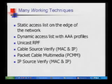Okay? There's cable source verified. This is actually in PCM, the DOCSIS 2 it got put in, right? It's DOCSIS 3. So this is in the DOCSIS spec with PacketCable Multimedia, right? And then the IP source verify, which is the Ethernet equivalent. And you find this in a new working group where they're trying to expand this, SAVI or SAVA, one of the working groups, SAVI, right? The new technology is about making this operationally cheaper to do.